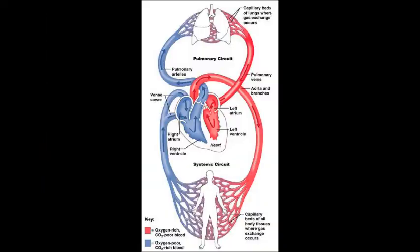Yeah. And there are two circuits of blood flow in the heart. The pathway of the pulmonary circuit is pumped through the right side of the heart. The left side of the heart is responsible for the systemic circuit. And get this, in addition to the heart supplying blood to the entire body, it also supplies blood to itself.